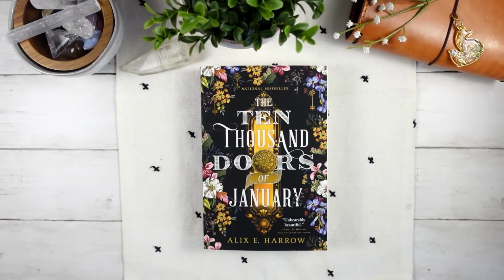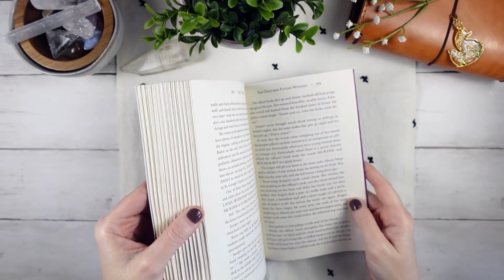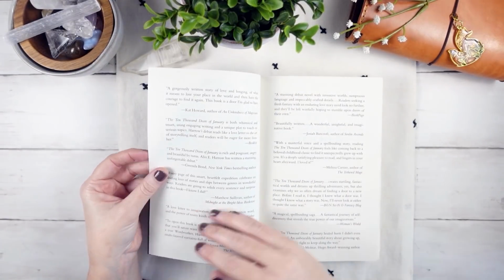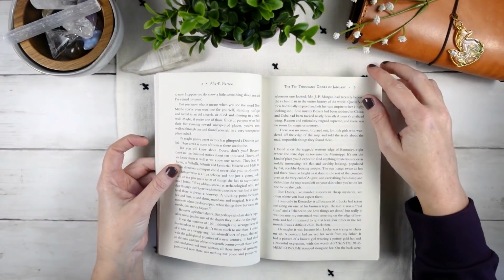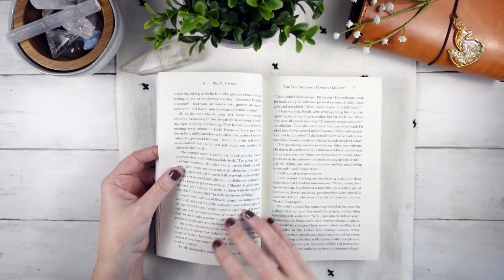It is like a magical fantasy type of fiction story. It is beautifully written. I really enjoyed the characters in the book. It does also touch on some cultural and diversity issues as well, which I thought was really interesting. And it's just a beautiful, magical, powerful read. I really enjoyed it. It was a wonderful story.